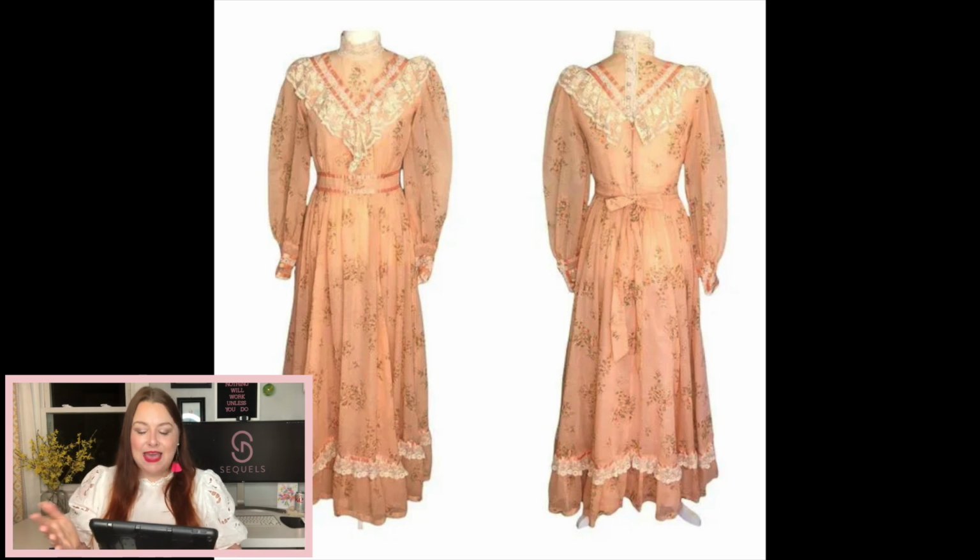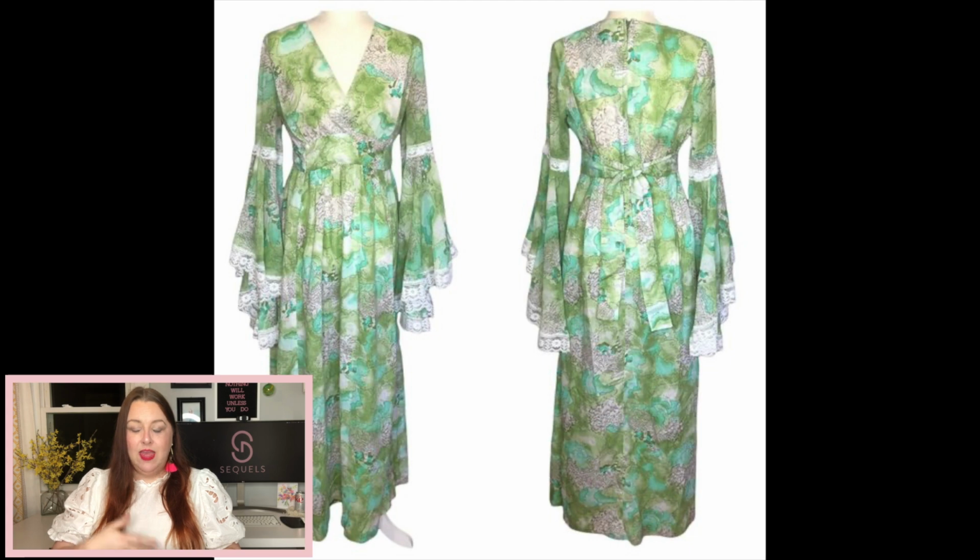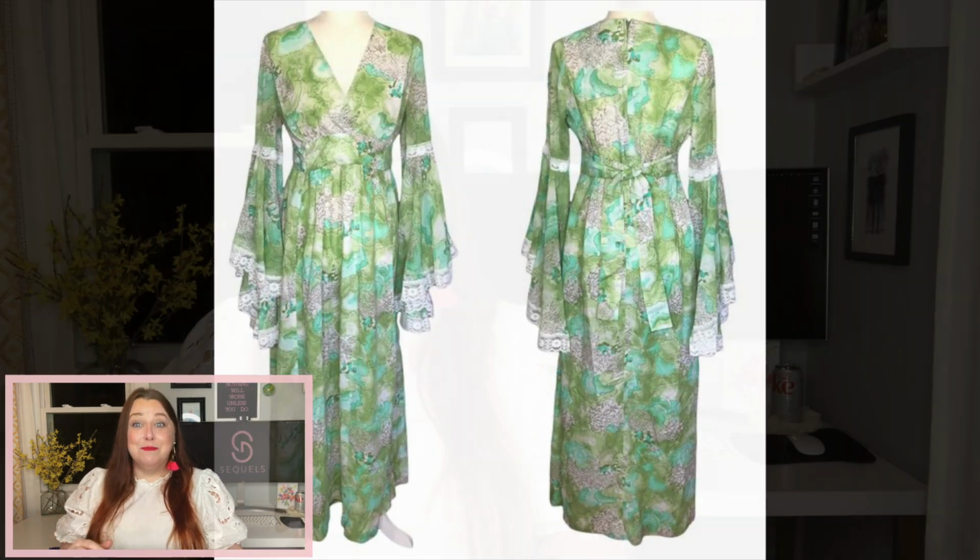Gunne Sax-esque inspired dresses. This one came in a recent Jomar box, and then also this gorgeous bell sleeve one that I picked up at the bins. These are definitely silhouettes that are working right now, and as I said, if I can find them, chances are you can find them while you're out thrifting as well.